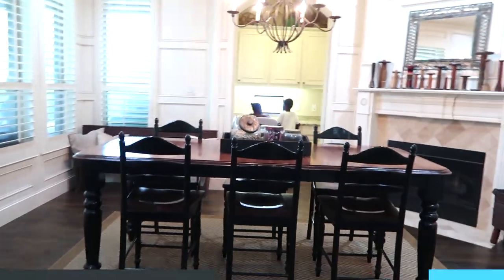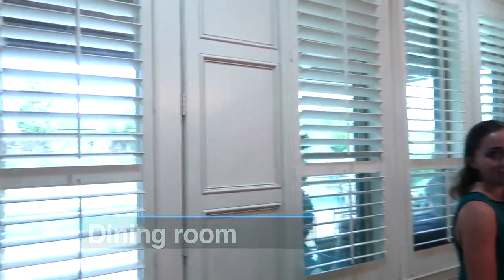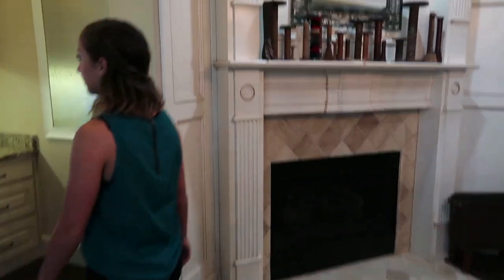This is the dining room. We have the table. We have lots of windows in here. It might be bright. The lighting might be interesting. But here's the babies. Oh, yeah, here are the kiddos.